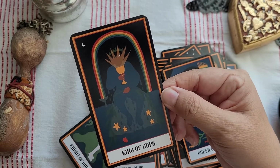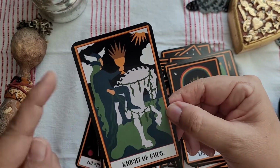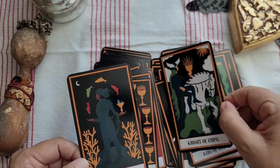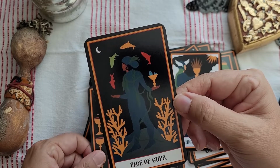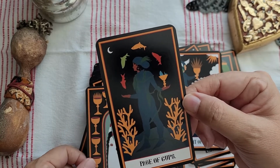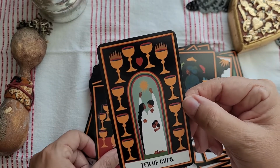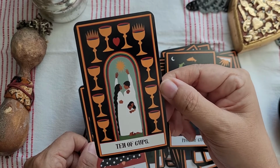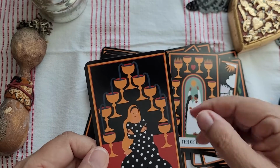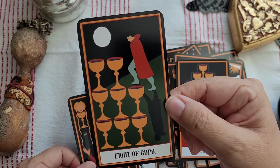And again, you've got that kelp coming down. And here, the kelp on the horse. Very nice. And then Page of Cups. I love the use of the kelp. Very pretty. 10 of Cups. And I love that. Look at how beautiful that is. 9 of Cups. 8 of Cups.